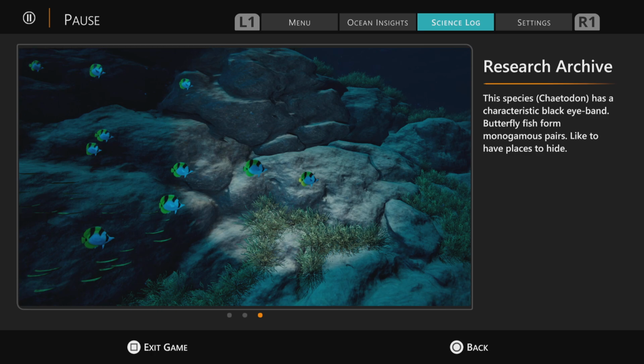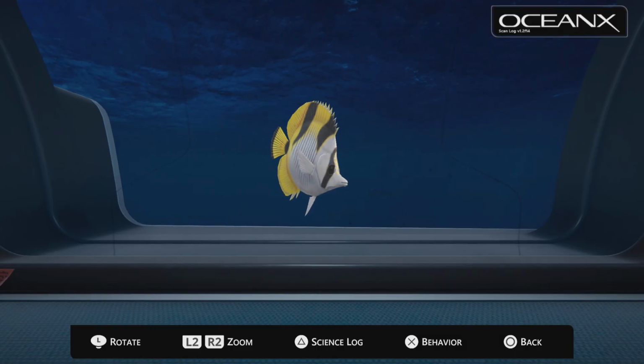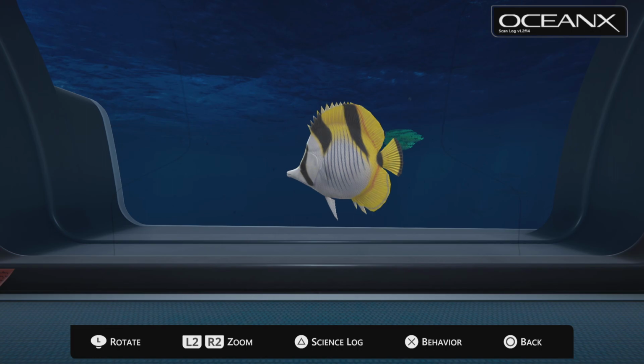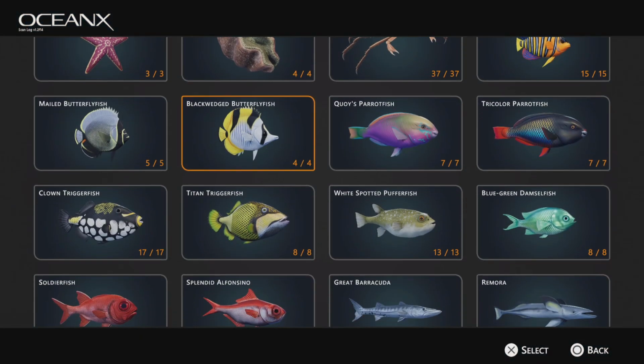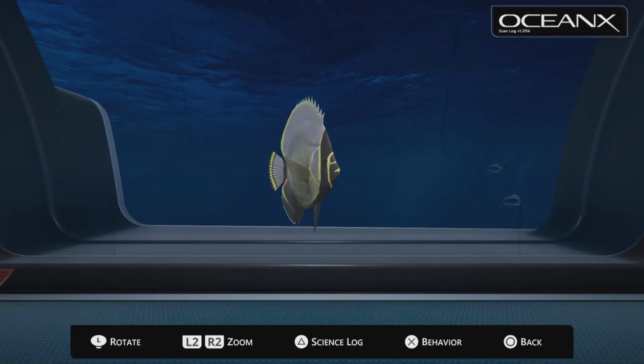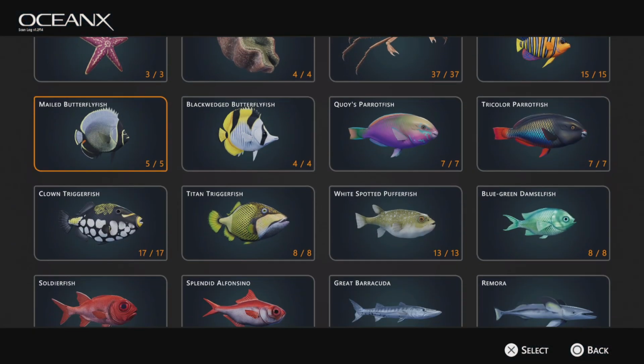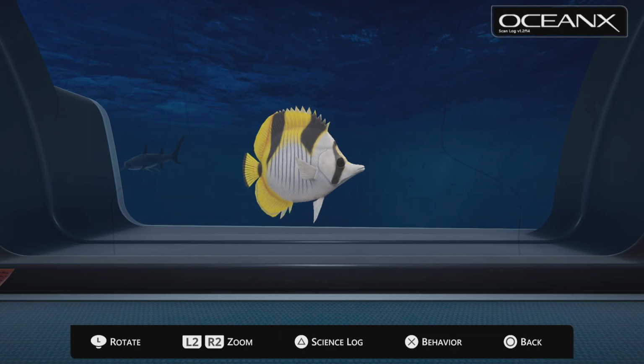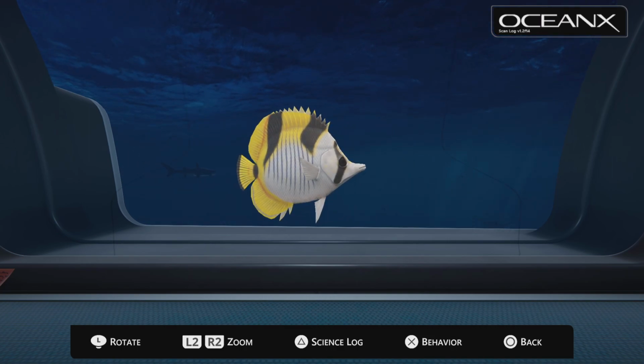This genus, Chaetodon, has a characteristic black eye band. Butterfly fish form monogamous pairs, like to have places to hide. So actually, we could correct this here by saying this genus, Chaetodon, has a characteristic black eye band, and so it is correct to say, when I noted that there's a black eye band here, and on the last one, that's something apparently that's true for the genus. I think that's what we're being told here. So we'll go back and we'll look and see the mailed butterfly fish. Black band around the eye. Oops. The black wedged butterfly fish. Same black band around the eye. Both in the genus Chaetodon.